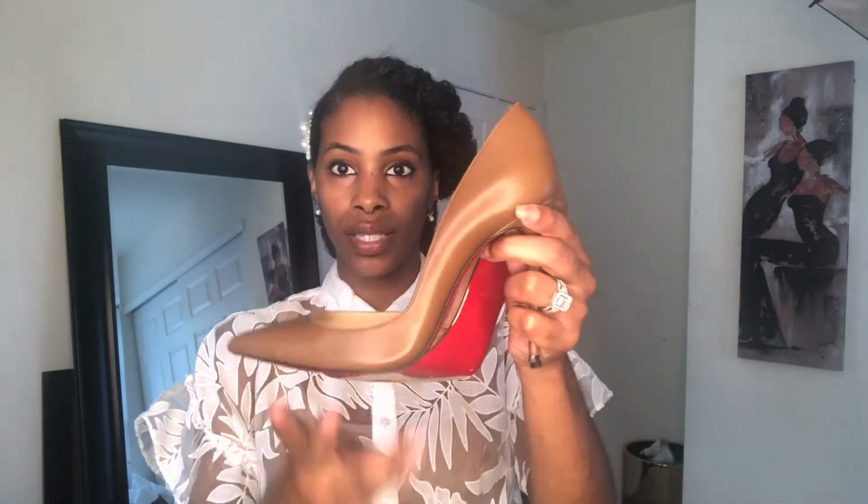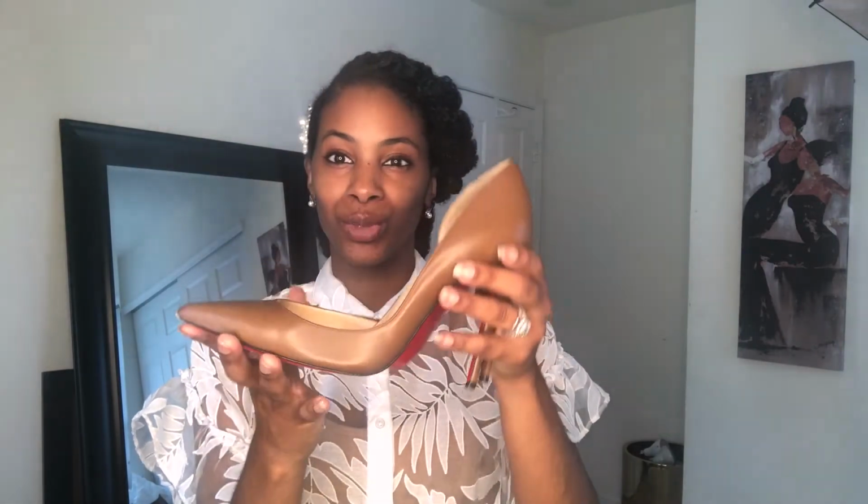Okay, so because we have on this white top and we have on our nude cami, I decided to go with these heels. These are my Christian Louboutin. It's part of his nude collection. They came out in 2017. So let's go ahead and put them on.